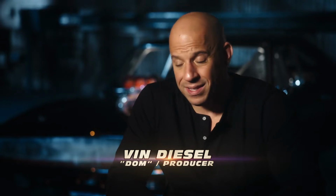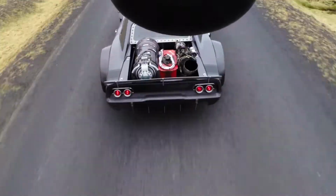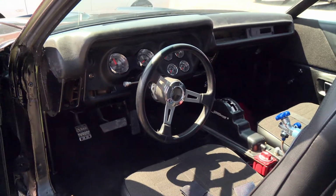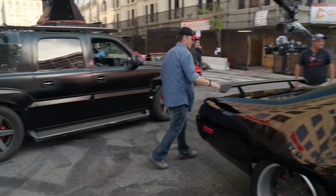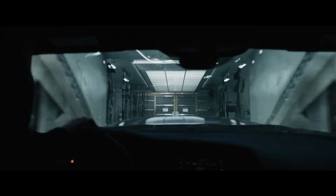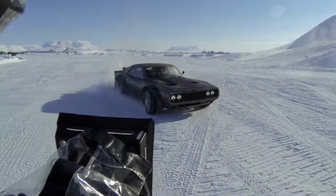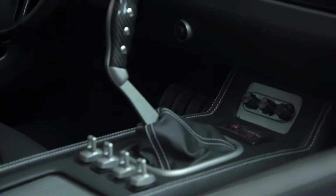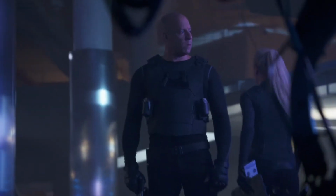I'm blessed to be associated with Dodge and the most iconic car in history. The audience has its own relationship to Dodge. I think that's a testament to the way that the car has been incorporated and thought about from a story perspective throughout the saga. In this installment, we reveal some really cool Dodge cars. This time around, we got the Tantrum Charger. It's over the top and then some. It's really just an extension of his character.